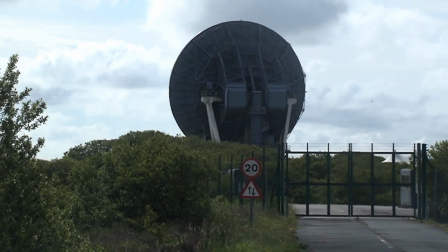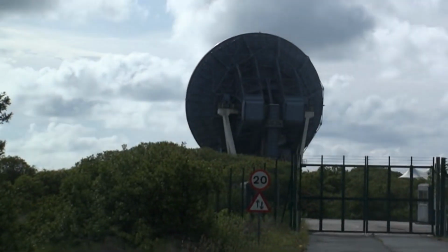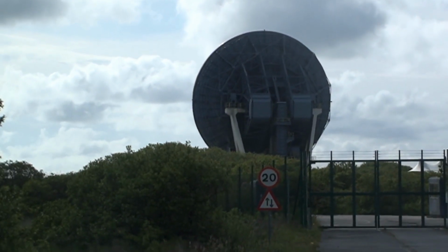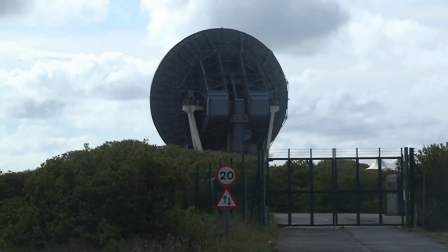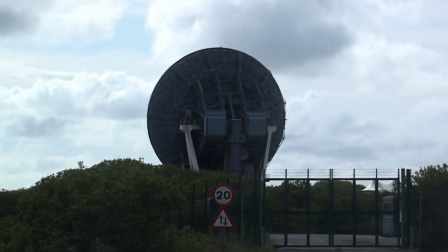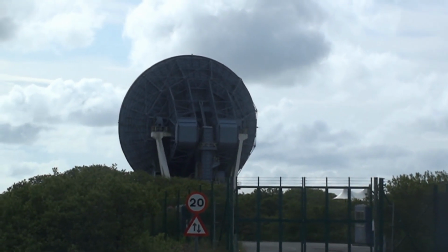And it was built by the British Post Office, General Post Office, to do the Telstar experiment in 1962, which was an experiment to find out if they could put TV pictures across the Atlantic, which they could, and which wasn't commercially viable to be done at the time by cable. In fact, I'm not sure if it was even possible.